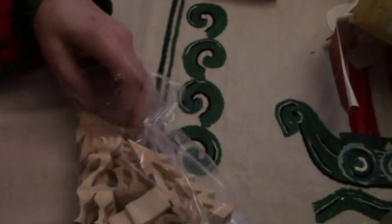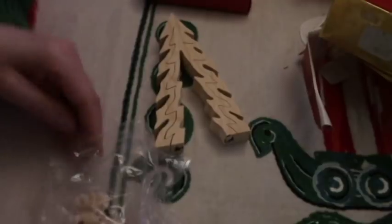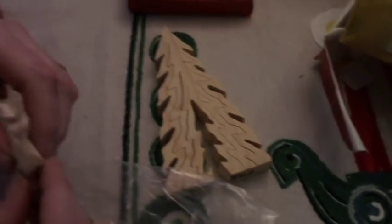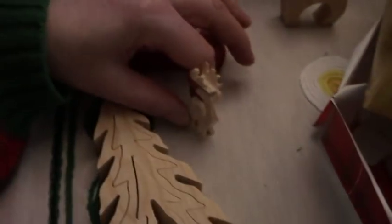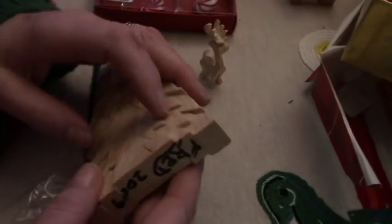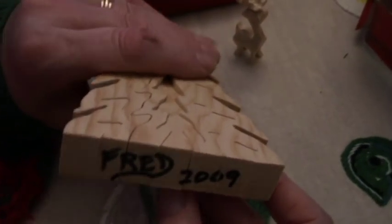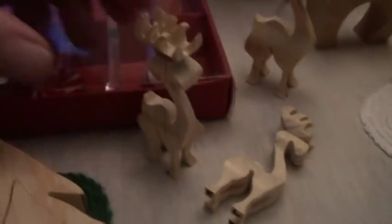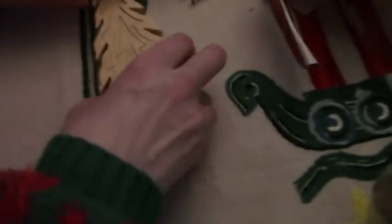These weird... I'm going to open this up. So this was $1.99. More of these weird cutout things. Isn't that weird? And then these are some like moose things. And then this thing goes like this. I guess it goes like this. What's it say on there? Fred. 2009. Alright, Fred. Okay, Fred. Fred did good. They're kind of cool. Here's another one. It's neat. It's that wood thing, I guess. So, there we go on that.